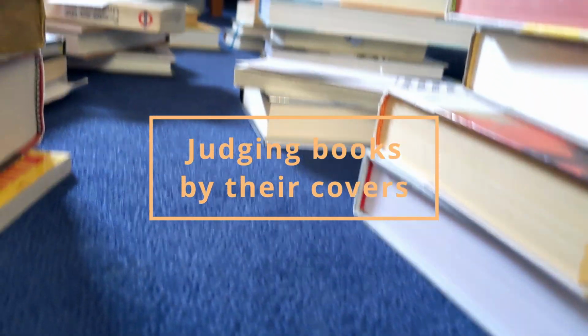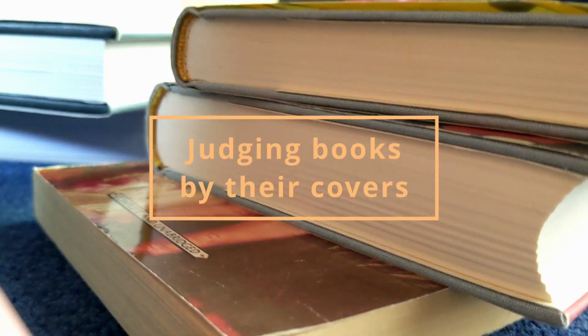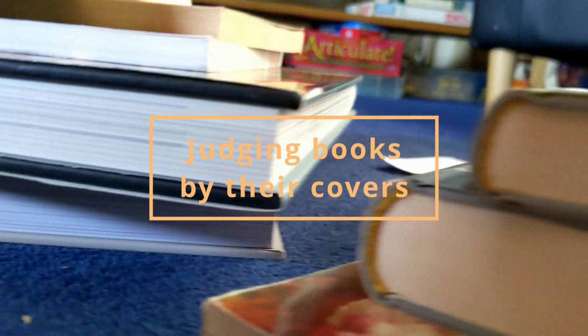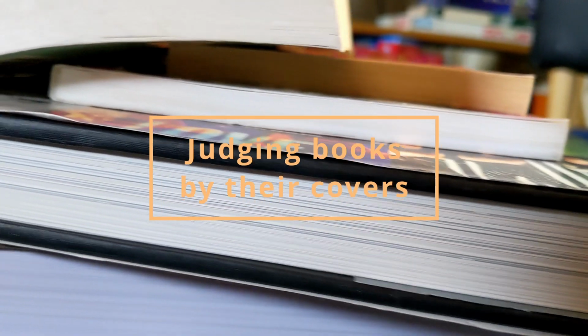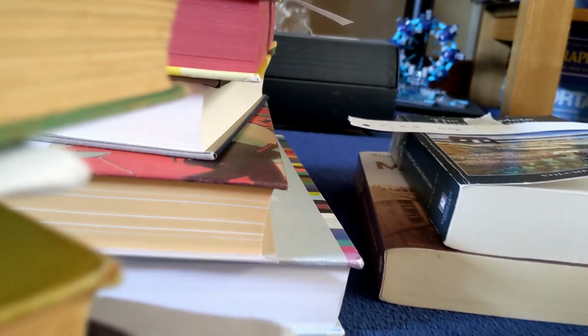Welcome to the booktube tag, judging books by their covers, which I thought would be a quick, simple tag to do, and lo and behold it became a canyon of books laid out on the floor. Please imagine the music from the film 2001 because it's rather overwhelming.